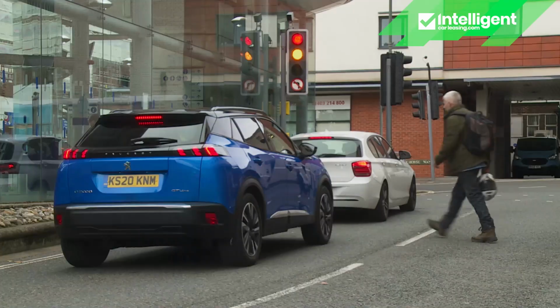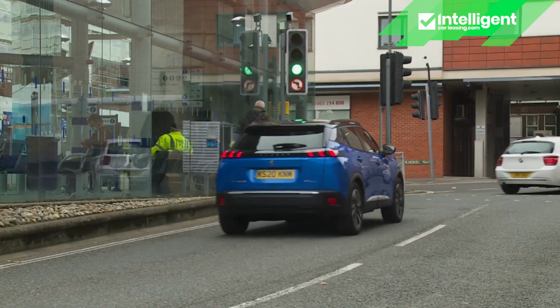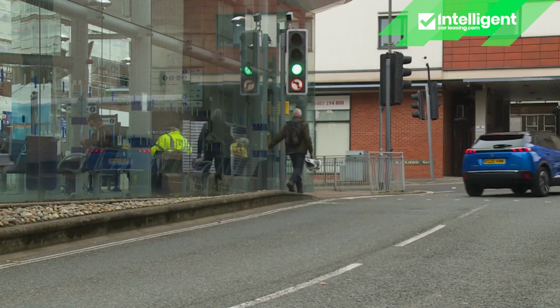What else might you need to know? Well, we'll switch back to the combustion engine 2008 models and tell you that there's the usual stop-start system that cuts the engine when you don't need it, when you're stuck at the lights or when you're waiting in traffic.